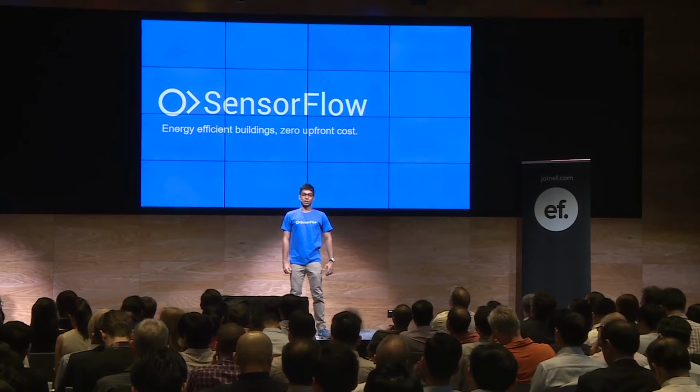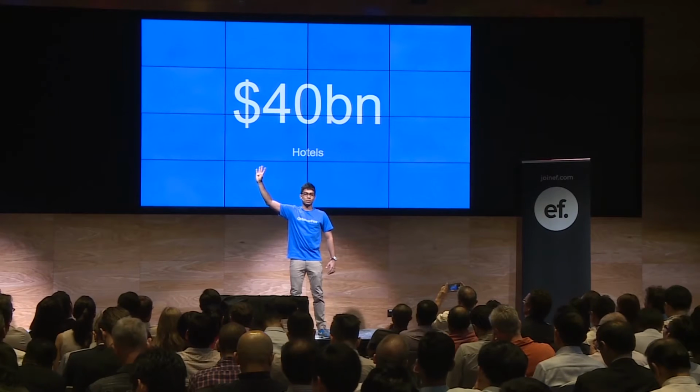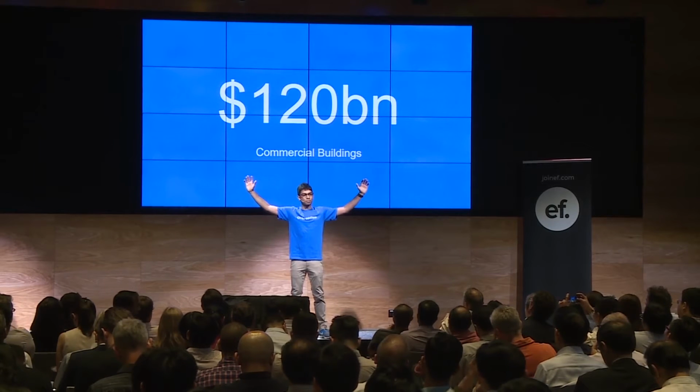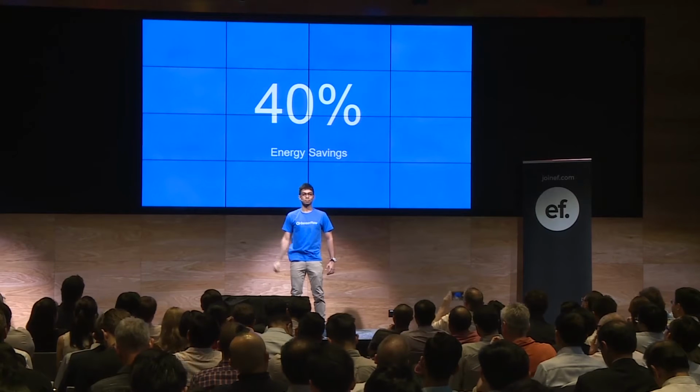We make buildings energy efficient at zero upfront cost. Hotels spend $40 billion on energy each year. Commercial buildings, $120 billion. Here's the crazy part. With better automation, we could cut consumption by 40%.